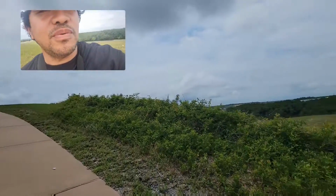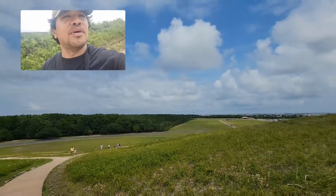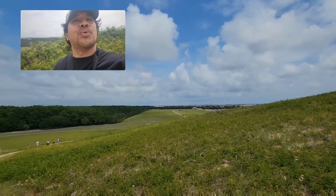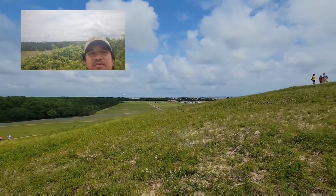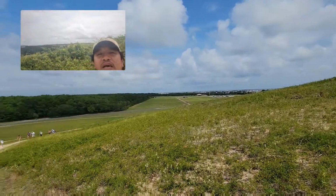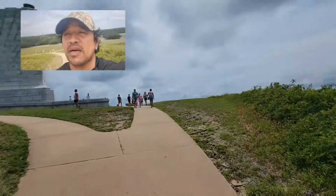Let me just show you the view, which is spectacular here. Whew. All right, so that's where we came from. That's the parking lot, and we walked all the way up here.